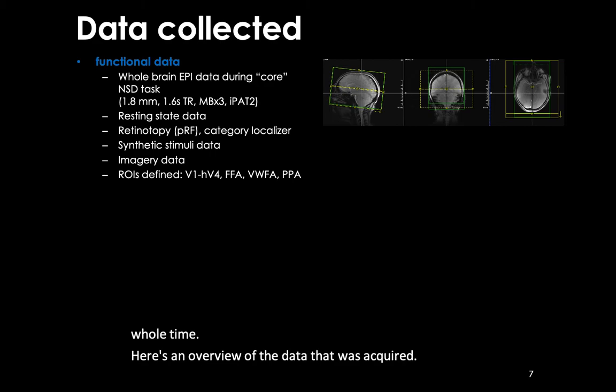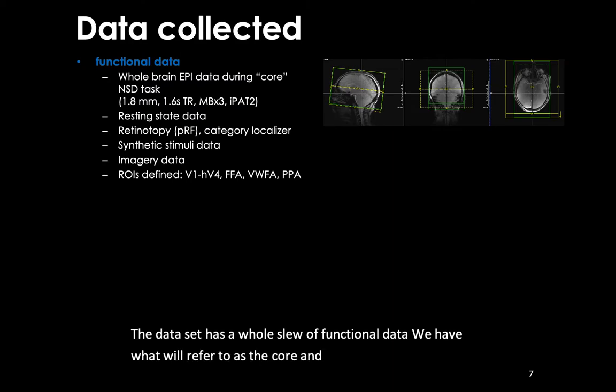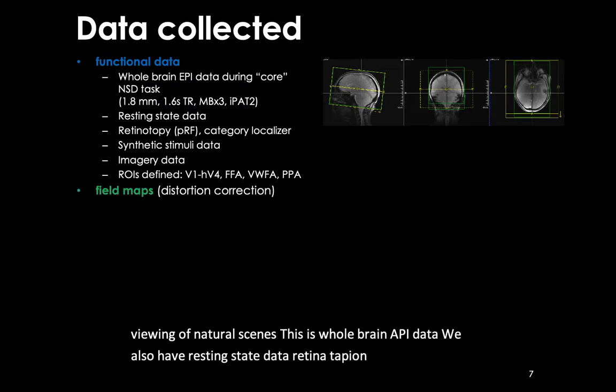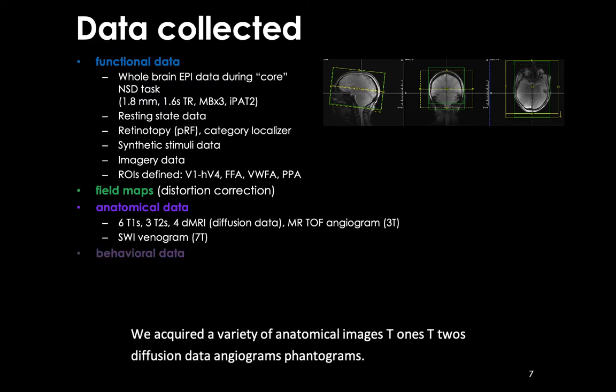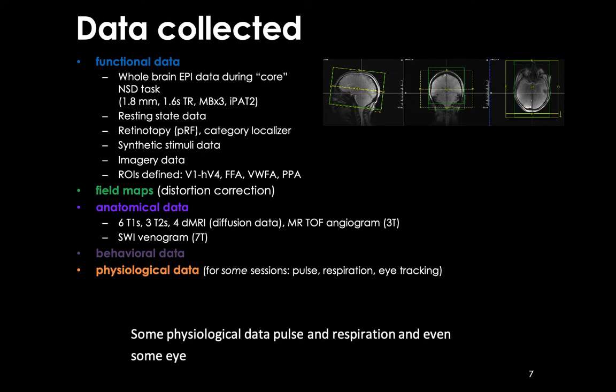Here's an overview of the data that was acquired. The dataset has a whole slew of functional data. We have what we'll refer to as the core NSD dataset, which was the viewing of natural scenes. This is whole brain EPI data. We also have resting state data, retinotopy and category localizers, and more. We also acquired several field maps per session for distortion correction. We acquired a variety of anatomical images, T1s, T2s, diffusion data, angiograms, venograms, and of course, behavioral data from the tasks. Some physiological data, pulse and respiration, and even some eye tracking, including videos of the eye tracking sessions.